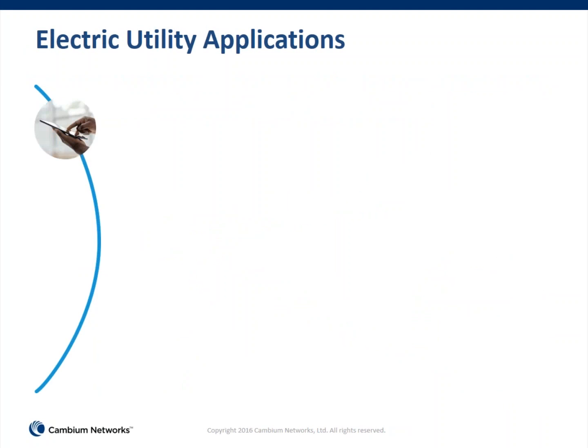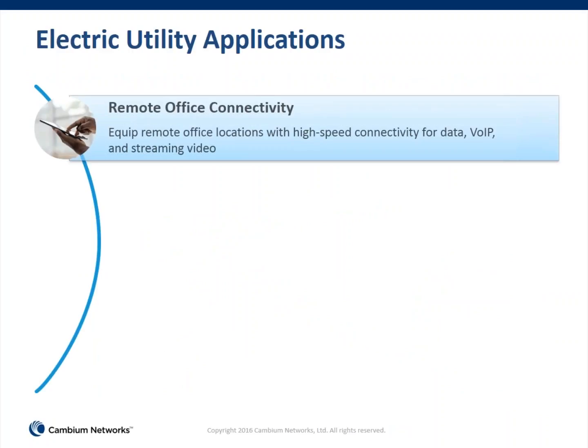So some of the applications we hear about and that we see customers deploying, I talked about remote office connectivity. This is again the ability to have a technician in the field essentially use all the same applications that are available to those employees that are back in the central office. So you see access to all the different services that might be accessible there.